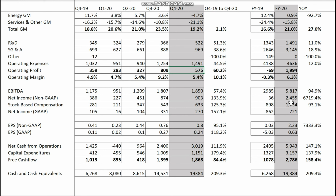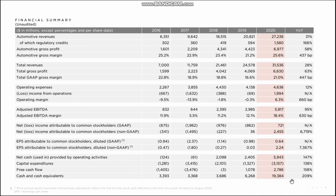For me, one of the most important measurements of a business is the free cash flow it produces. As you can see, the free cash flow for the year increased significantly by 160% to $2.8 billion. Despite the large increase in capex spending for the year, this is impressive. Tesla finished 2020 with a very strong cash position of $19.3 billion, significantly higher than the $6.2 billion Tesla finished 2019 with. This is due to two reasons: the $12.3 billion of capital raised through the financial markets and the $2.7 billion of free cash flow.